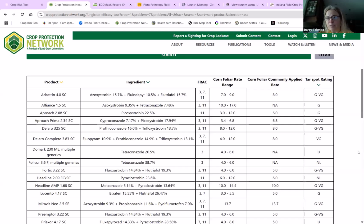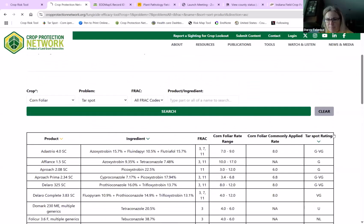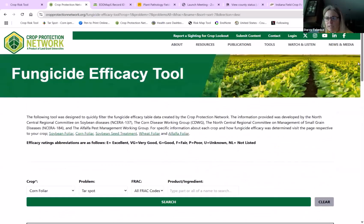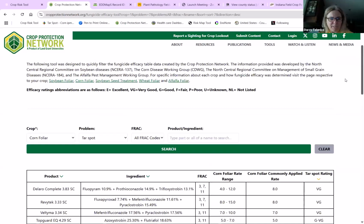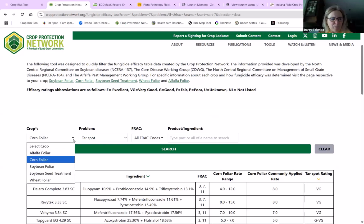You can sort them by best ratings versus worst, and it should reorganize them. Of course, everything's not working today. So yeah, it did reorganize them from very good down. You can look at the different products. If growers are looking at generics, I would cross-reference the ingredients, and then you can make an informed decision whether any of those products may control the disease. But you can go in here for all the different diseases. There's corn, wheat, all the different tables that we have are available, and it helps you search those tables for the different products. So again, another tool that growers could use.